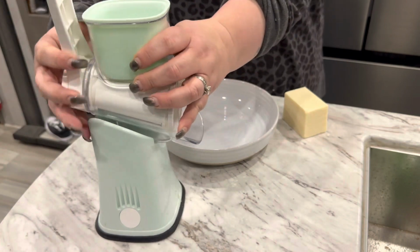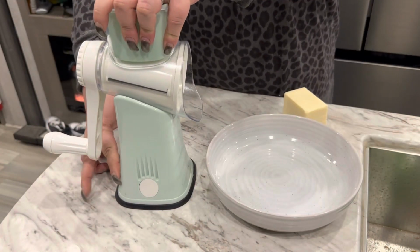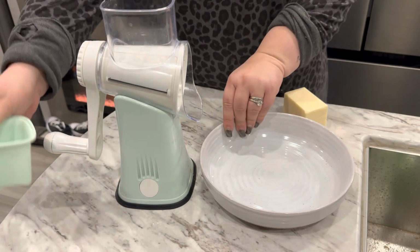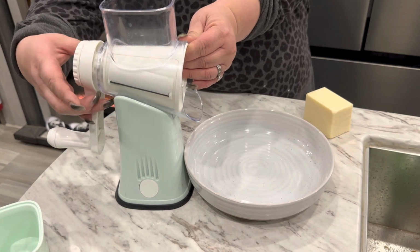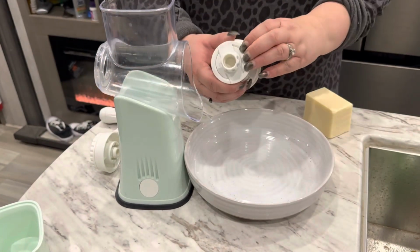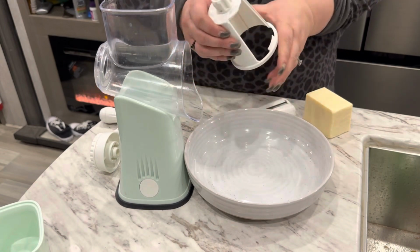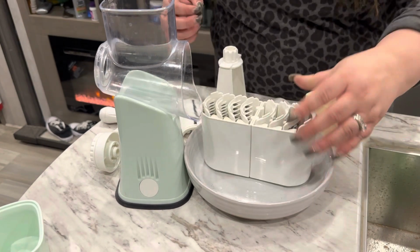Here's my favorite kitchen product of all time. And I actually realized that I had the wrong attachment in there because I had used it as a mandolin, so I had to change out. But this thing is so nifty. Look at that. So here's the mandolin portion, and then I need to pop in the cheese grater portion.